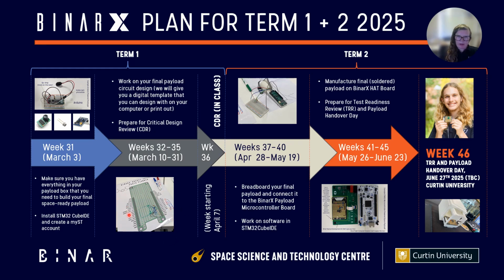This is the one from the school holiday program. It's going to look different. It's going to look like this board here instead of the rocket board, but you'll get that next week. So when you do get this, you're going to look at the silk screen on here, which is just the printing, and you're going to work out, like you do with the Arduinos, where your sensors and everything goes, or power to your current pins in your prototypes. You're going to start working on translating that and getting that designed for the BinarX payload hat boards, which are going to go to space. All right, so those templates will get sent out to you next week.